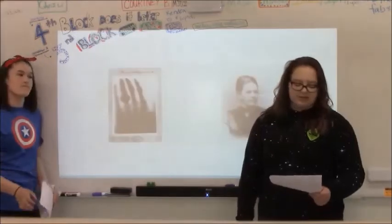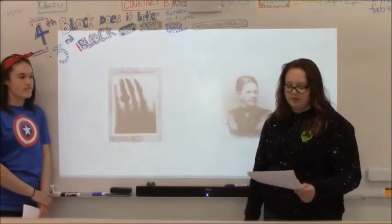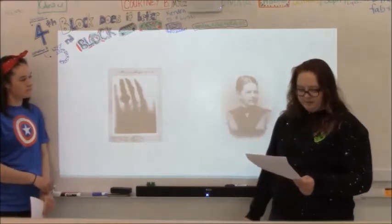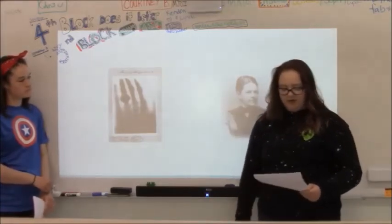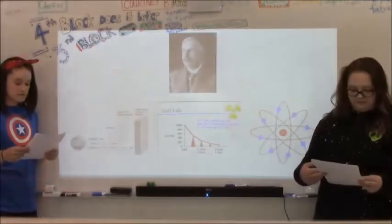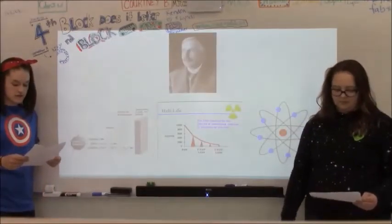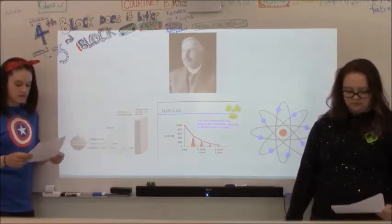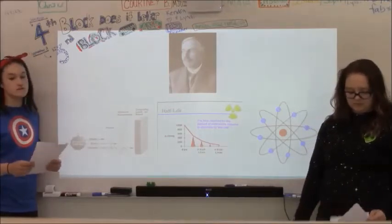He systematically studied these rays and took the first X-ray photo of his wife's hand, which you see here, 2 weeks later, thereby becoming the father of modern medical diagnosis. Other influential people involved in the development of nuclear chemistry include Ernest Rutherford, who was the first to distinguish alpha and beta particles, discover half-life, and theorize a neutron.